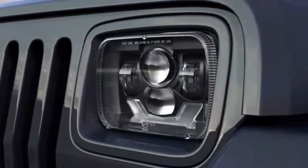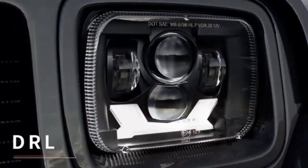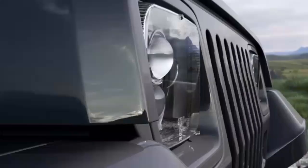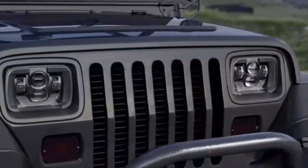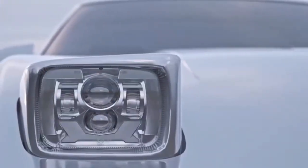Upgrade your ride with the Star 2024 180W 1000% bright H65 LED headlights. These DOT-certified anti-glare lights deliver unmatched brightness for safer nighttime driving. Perfectly compatible with Jeep Cherokee XJ and Wrangler YJ, they boast 1000% more brightness than standard headlights. Illuminate your path with cutting-edge clarity and rugged durability.